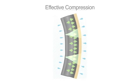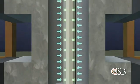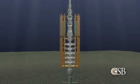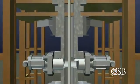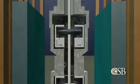This is an important finding, CSB investigators said, because the same conditions of differential pressure could occur at other drilling rigs, even if a crew successfully shuts in a well. The CSB warned this could make existing blowout preventer designs less effective in emergency situations.